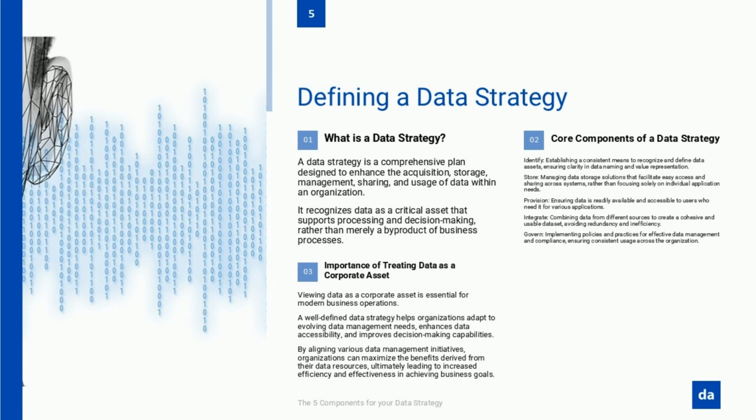Now comes the fun part, actually making the meal. This is where you take your ingredients and combine them into something cohesive and delicious. In your data strategy, this step is called integration. Integration means bringing together data from different sources to create a full usable picture. For example, how do you link customer data from your sales team with data from your marketing campaigns? Are your systems connected, or is data sitting in silos? Are you avoiding redundancy by creating a centralized approach to integration?